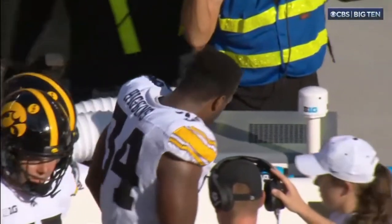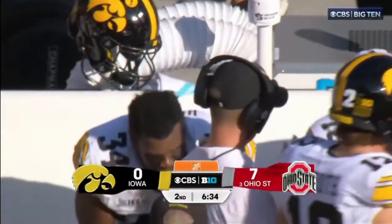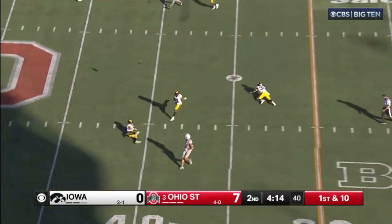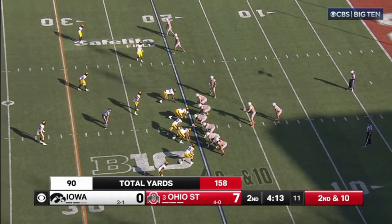The Hawkeyes recover it. They are back on offense, trailing by 7. But I think that Will Howard is licking his chops. Off the play fake down the middle. It's tipped, incomplete. Under the direction of Phil Parker, the longtime defensive coordinator.